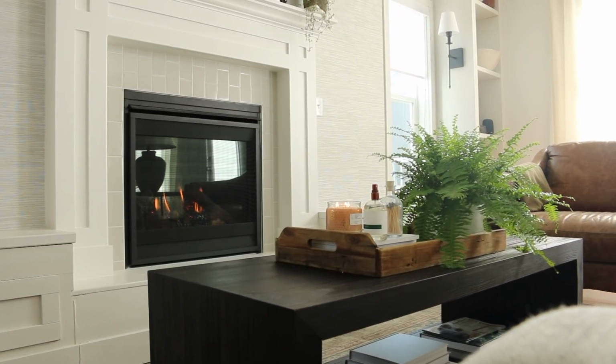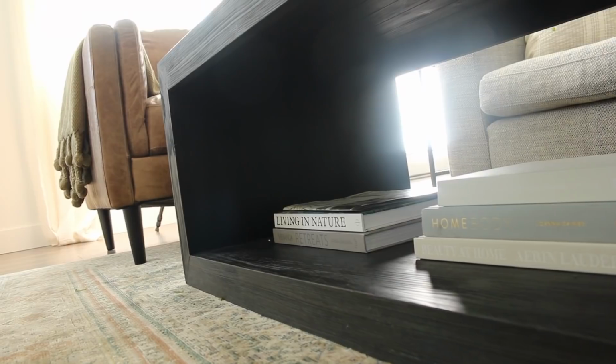I wanted to pair our living room with a black coffee table. I wanted to start accenting with blacks throughout my home. So I didn't want everything to be dark, but I did want a dark coffee table because 1, it's really easy to touch up if it's black, and 2, I love the style of this coffee table. This is from Pottery Barn, and I absolutely love it. It's perfect, it's narrow, and it just adds that nice little touch to our living room space.